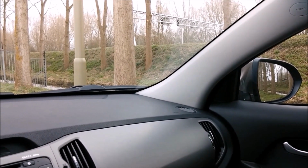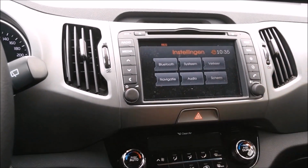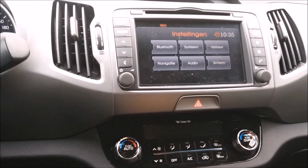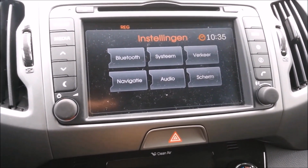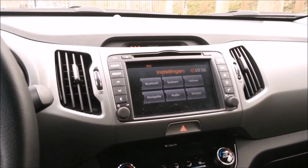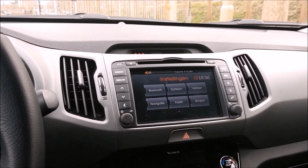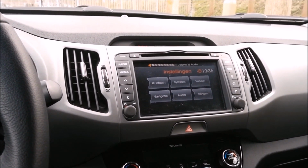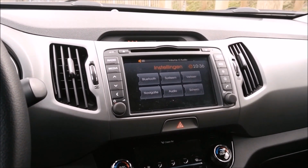You got your infotainment system with the navigation, with your settings. Bluetooth, navigation, audio system, screen settings, traffic. This car has the Infinity system with 7 speakers. So check out the sound. That's quite nice indeed.